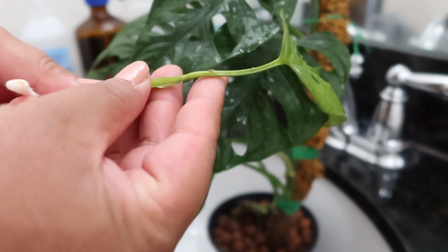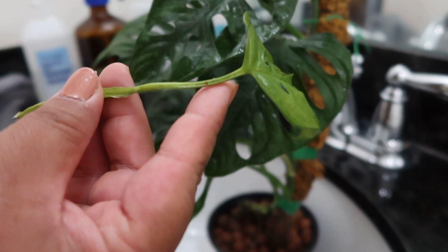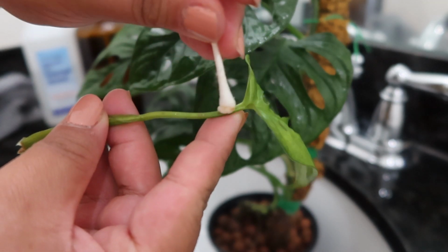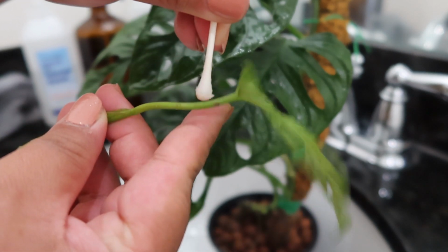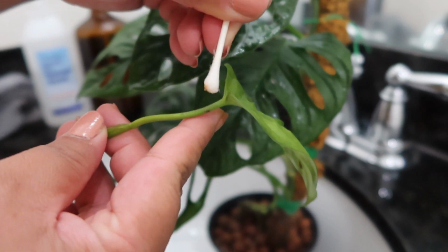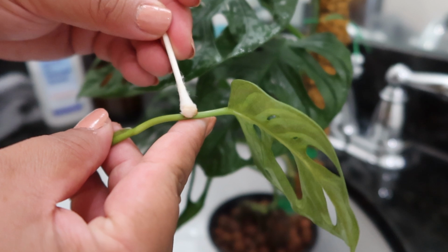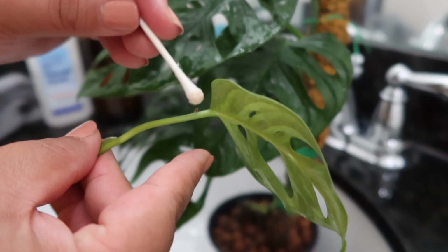So I removed this leaf because this one is pretty much a goner, but I don't know if you can see in between the petiole. Look how many scales are in between it. You don't really want to let it get to this point because often it's already too late. And you just have to get rid of the leaf and hope that the other leaves are not infected.